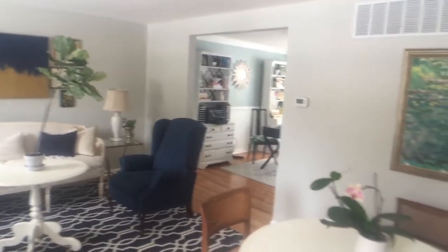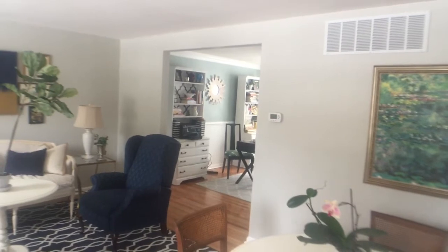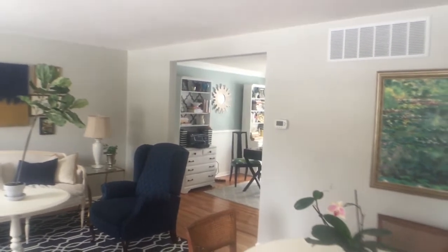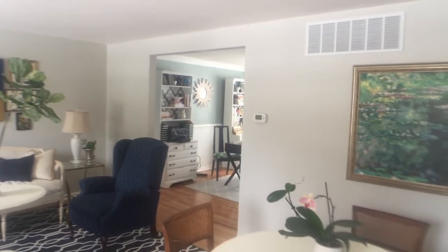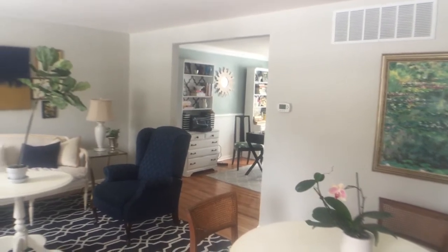Over here, my room is also attached to my office, which is supposed to be the dining room, the formal dining room, and I converted it into an office. I'd like to eventually have some type of door that covers this area so that there could be some privacy. Leave comments below and let me know what kind of door you think that I could put here that would look really good in this room.